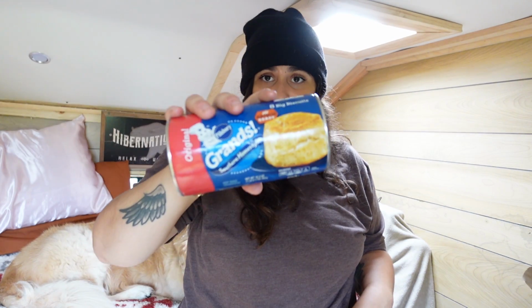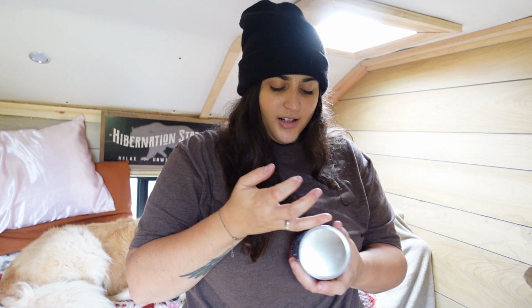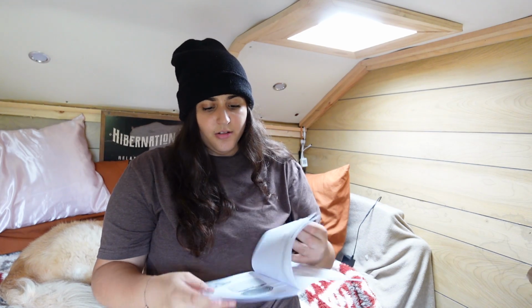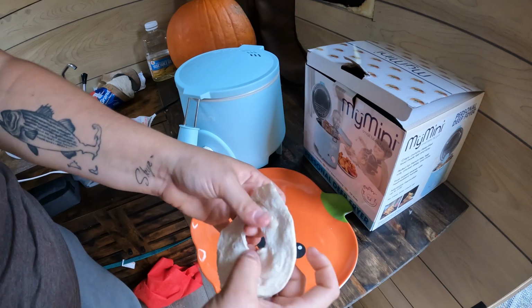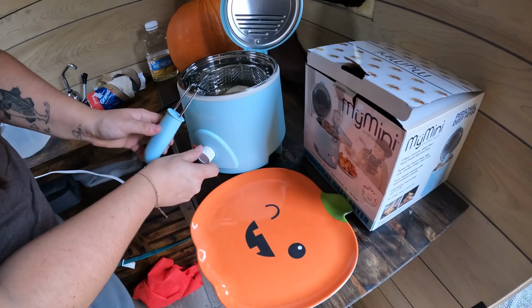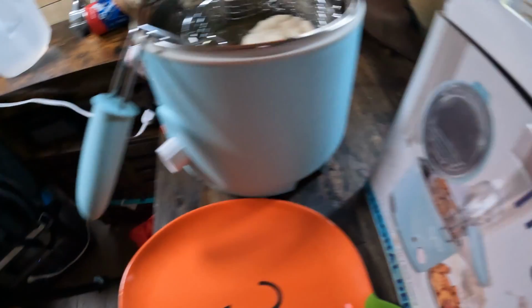You can't go wrong. Ingredient number one, the little Pillsbury dough biscuit stuff, which I absolutely hate opening because it's so scary. Every time. All right, we're going to 325. Gonna read the instructions. Super easy. You just put a little hole. Oh yeah, that is not hot enough. It's like slowly starting to boil, but I definitely put it in too early.